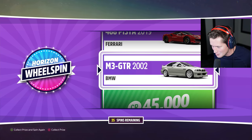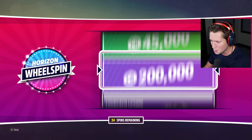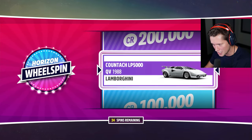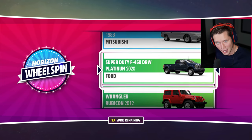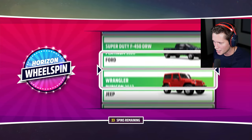Ooh, a BMW M3 GTR. You guys know exactly what we're going to be doing with that thing, exactly how we're going to be fitting that thing out, exactly what wrap we're going to be putting on it. Shout out Need for Speed. Let's keep going here. A Countach. All right. Little old school. Old school Lambo. Can't go wrong with that.